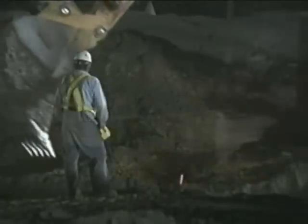One of the worst things about this job is you're digging all day, you go home at night and you go to sleep, and you're still digging. You're dreaming of digging. You don't get paid for that time.